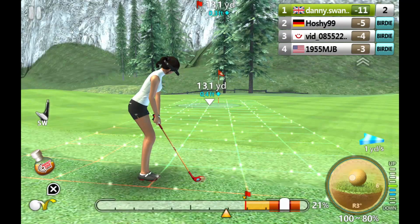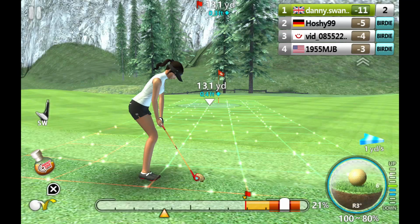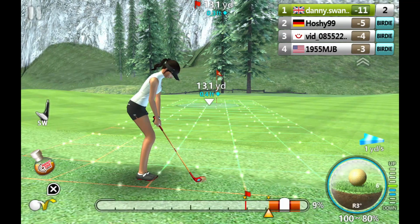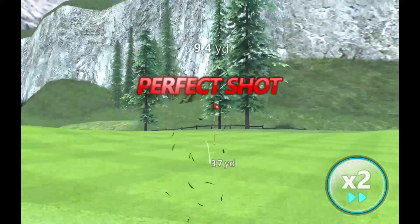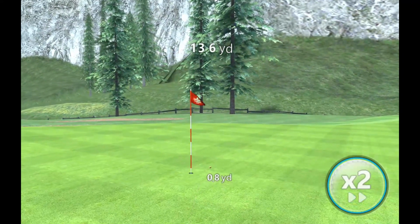I've made a couple of chips in my previous rounds, and I thought, oh, that'll be good for the video, but I don't think I made this one. Let's just check. You can see I've gone way left of the hole. That's because the elevation, or the lie on the right is showing R3, so it's going to move over to the right, but it moved over much further than I calculated there.